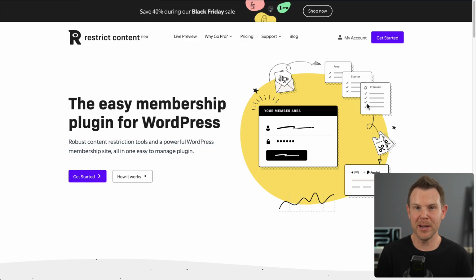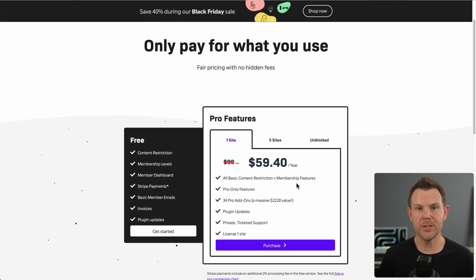So there's going to be an integration for literally any other plugin you want to connect up. They always include Restrict Content Pro. It's just a really excellent plugin for doing membership content. Now, there is a free version of Restrict Content. It's just called Restrict Content. It's not the pro version.